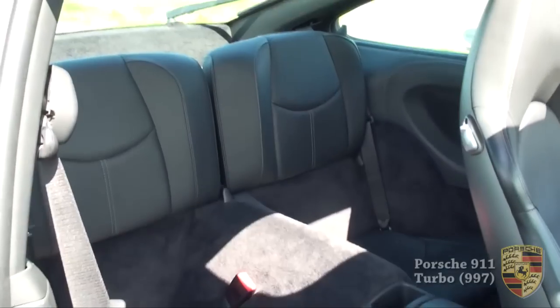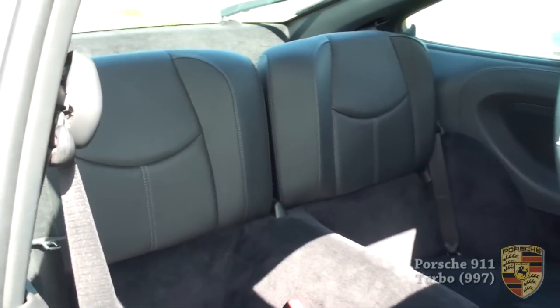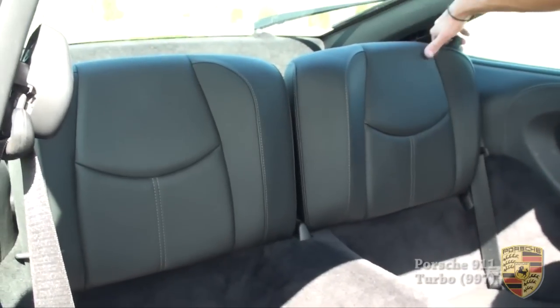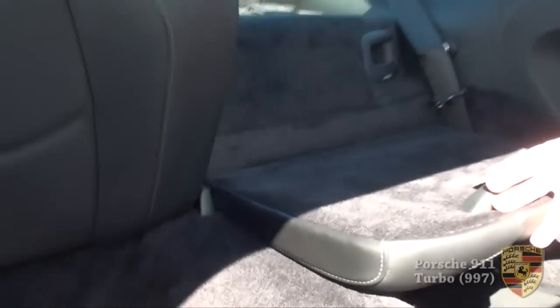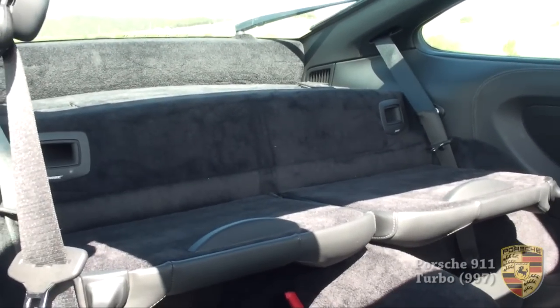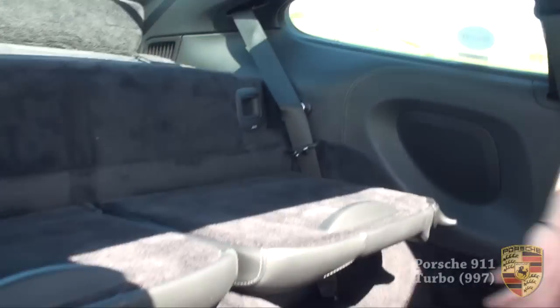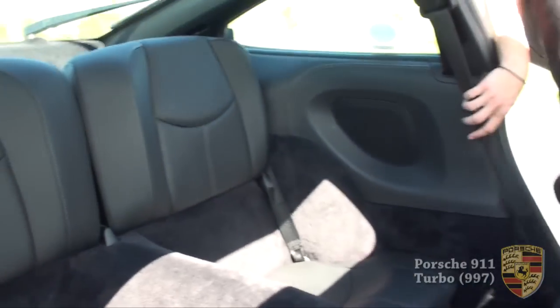The practicality of the rear of the 911: there's a couple of little seats here that can be folded down. There's one side, and the other side. What it does is make a kind of parcel shelf there, which is cool for putting bags and things like that, which is semi-practical. And of course you can have passengers in there as well, as the assistant will demonstrate now.